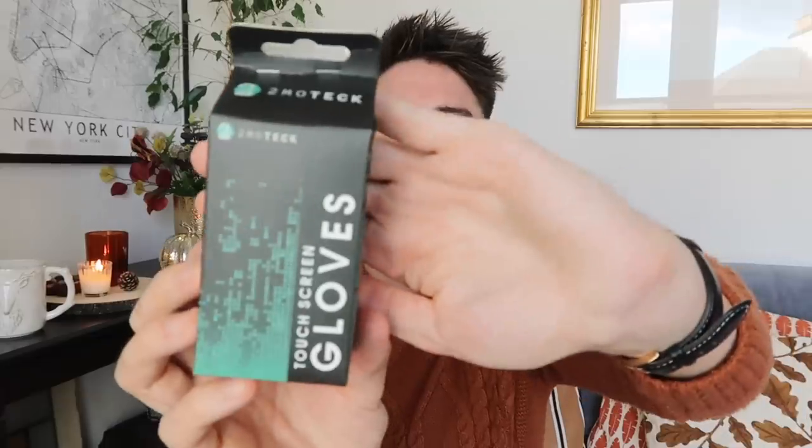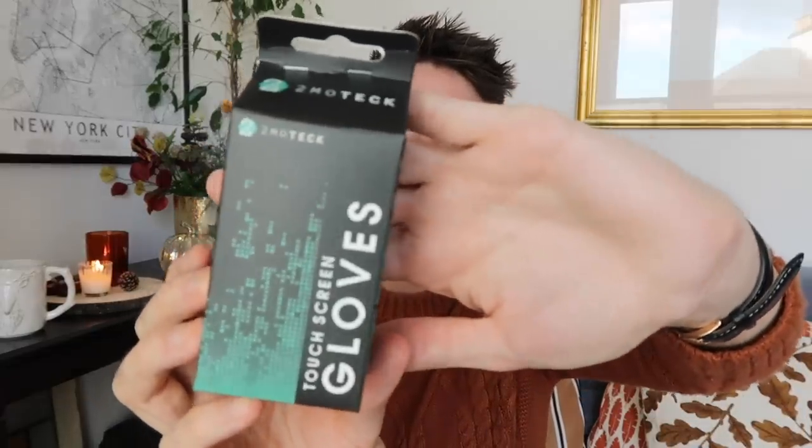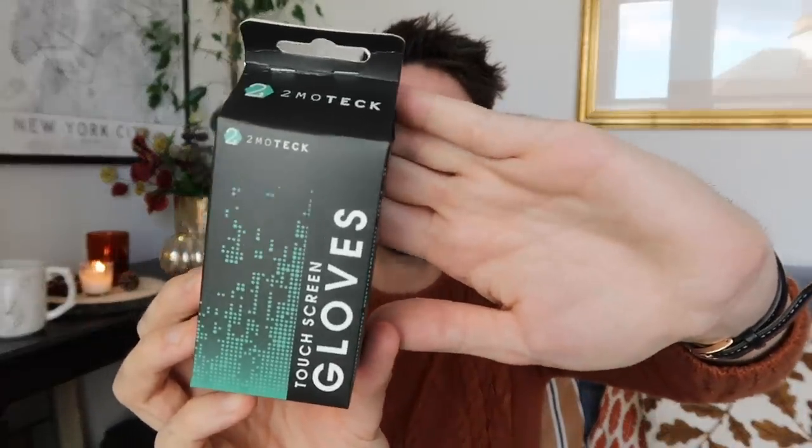I also got some touchscreen gloves, so I thought these looked really handy. They're just a pair of black gloves, and they've got the slightly different stitching on the fingertips so that you can wear your gloves and then also be able to use your phone, because you know if you've got your gloves on, it doesn't work, does it? So really handy for the winter time if I want to pop some gloves on and still be able to do what I do, a bit of scrolling, that sort of thing.